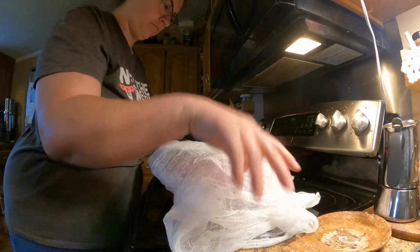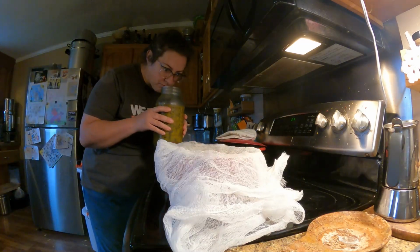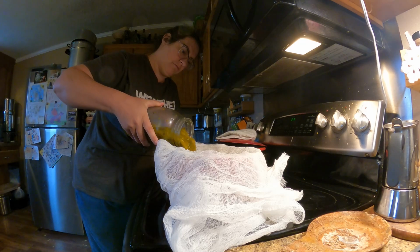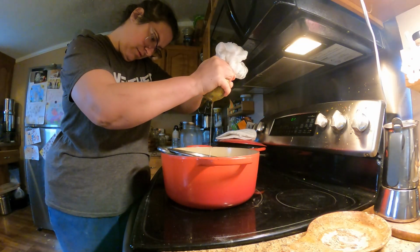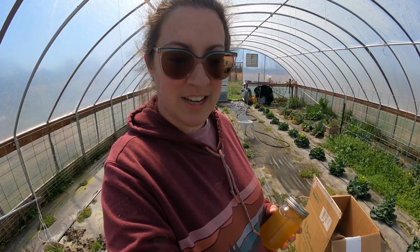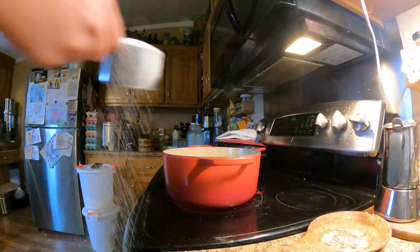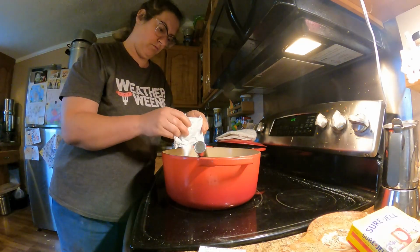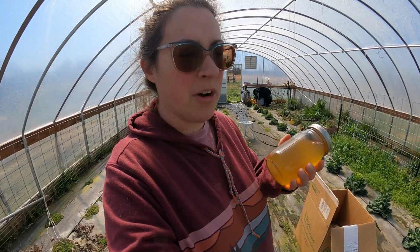But the first step to making the jelly is to actually strain the petals from the tea, which I did with a cheesecloth and a colander. You want to squeeze it good and tight to get all the goodness out. Recipes online tell you to put the pectin in the tea before you add the sugar. I did not do that in this order. So I had put the sugar in first and then brought it up to a boil and added the pectin. That might have been part of my issue.